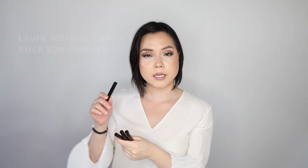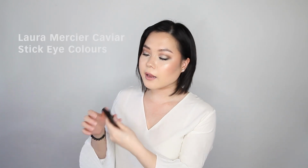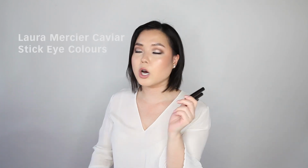Now the next product is going to be some eyeshadows. Lately I haven't been using that much eyeshadow, so I don't have any favorite eyeshadow palettes or powder eyeshadows. Actually, I don't have any favorite for those, but I've been loving these from Laura Mercier. They're called the Caviar Stick Eye Colors, and I got them during the holiday set.